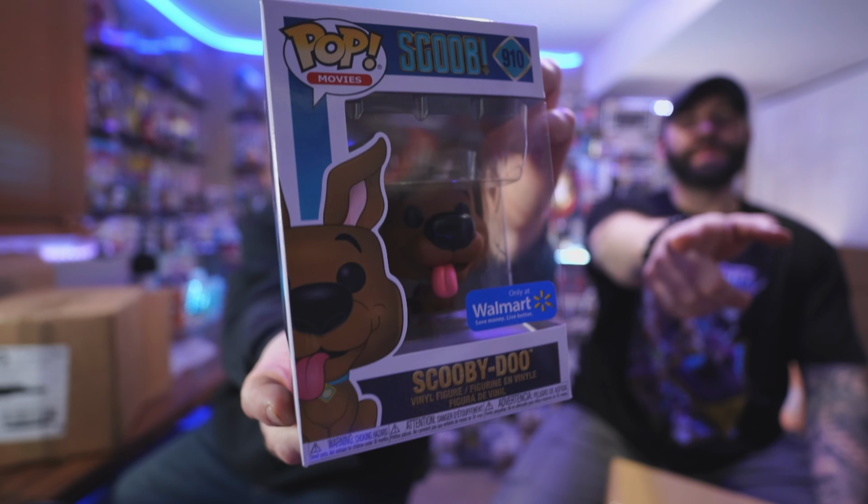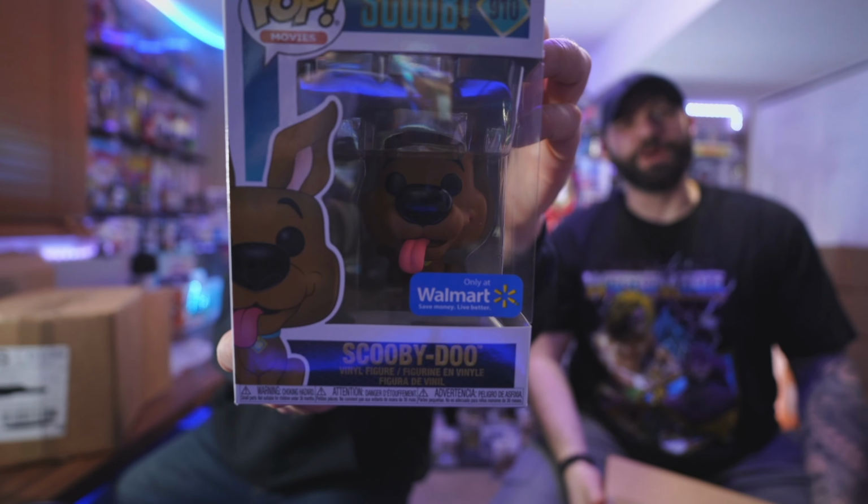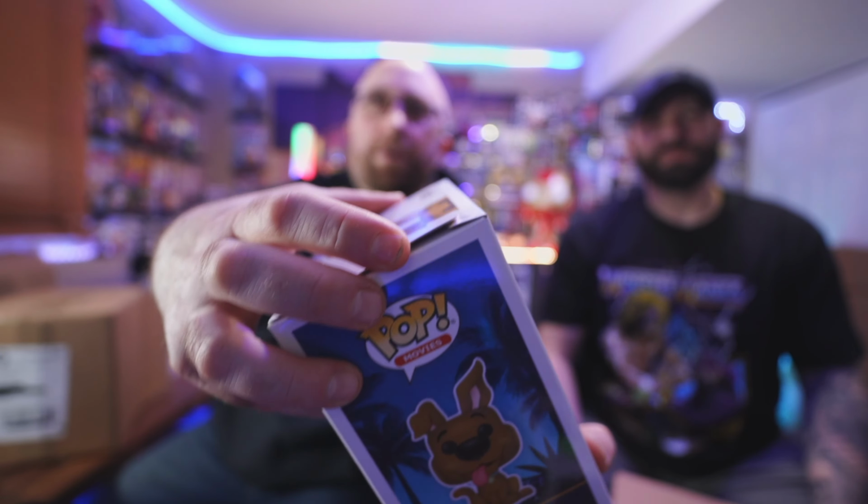Oh, Scooby-Doo. Scooby-Dooby-Doo. Oh, it could match my other one. Yeah, this is on to you. So this pop came out in 2020. This is a 4-year-old pop. That's not bad. Oh, there's the damage. Got a little rippy rip. Scooby-Doo.